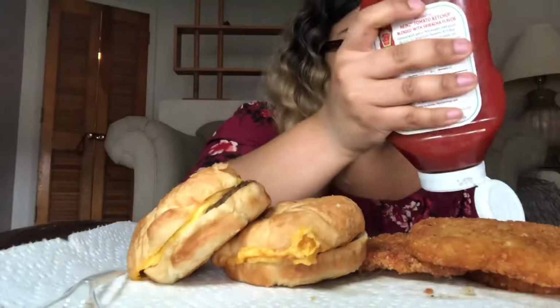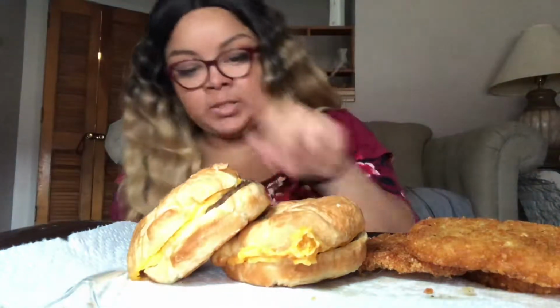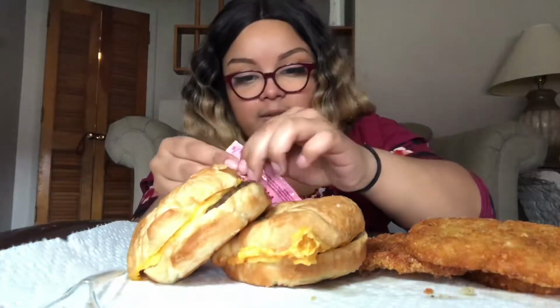Should I put this right here? No, I'm going to put it in the back. Ketchup. And then I also have some jelly. And then in case I need more, I have some more jelly right here. I love, like, condiments on my food. Like, oh my god, I love sauces and everything so much. So I love having an option of having sweet and salty condiments with my food.